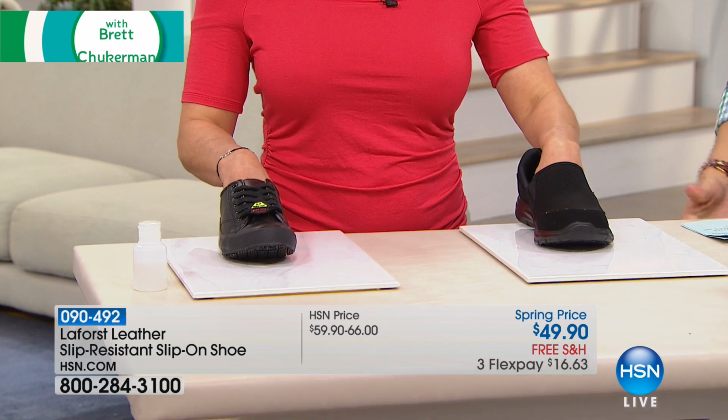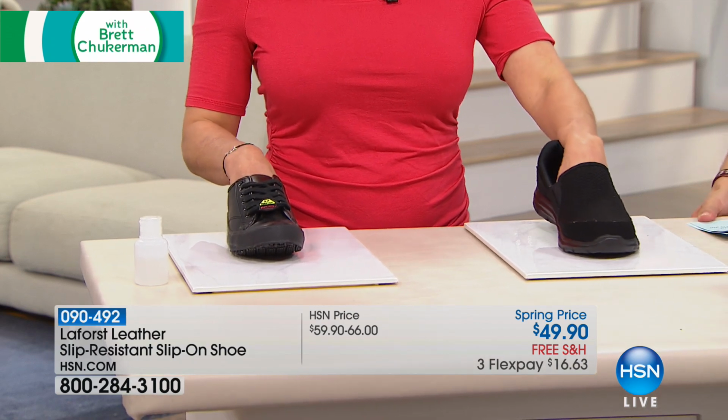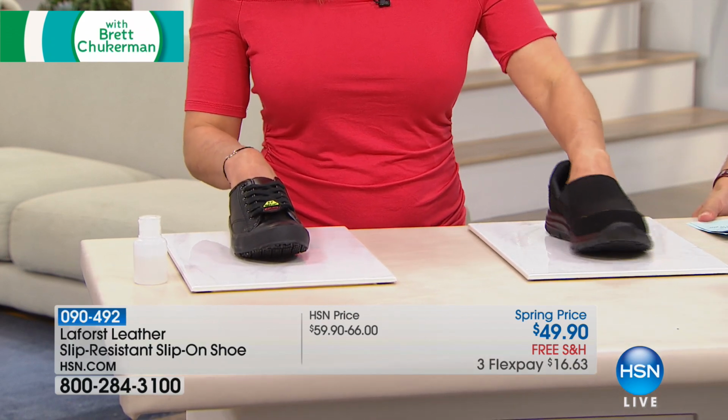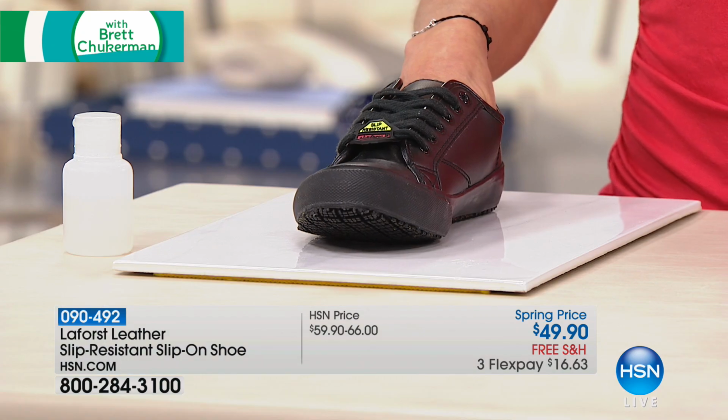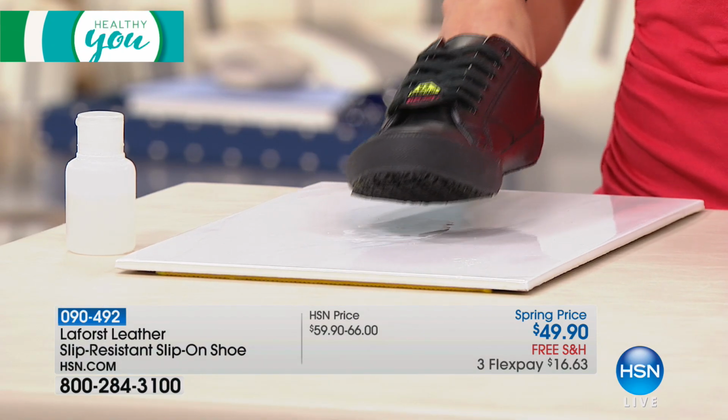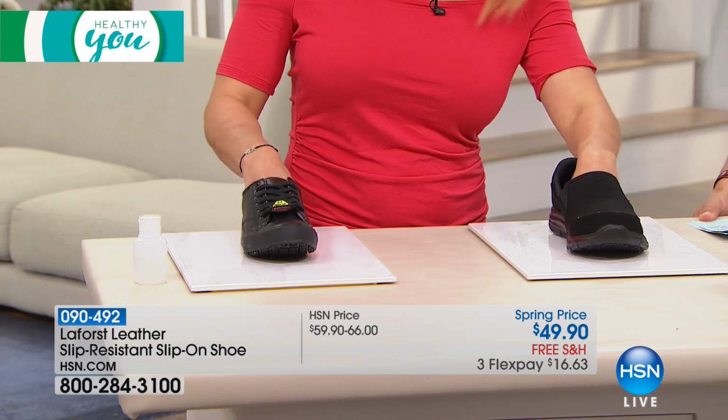I'm gonna put it on, and let's go with the table. So this one, it's slipping. And I'm pressing. This one, nope, no movement. It's not going anywhere. Thanks for holding the table. Yeah, our tables are on wheels here, guys. We kind of forgot about that.